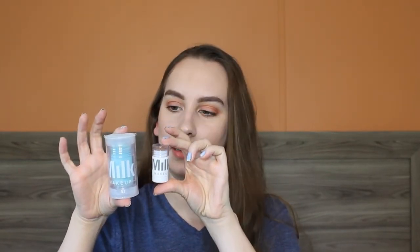This is something my mom bought. It's in my order. It's the cooling water, their depuffing eye gel. I'm not going to talk too much about that except to demonstrate the difference in size. Yeah, I'm really excited to give this a try. I don't have any cream bronzers, only a liquid bronzer, which I do like using in the summertime, and I'm ready to hop on the cream cheek product train, I think.